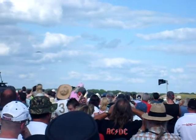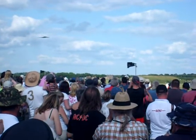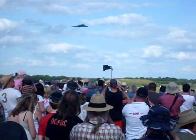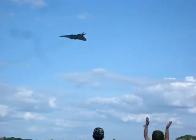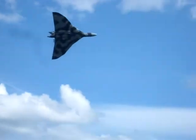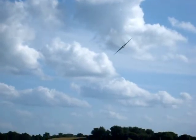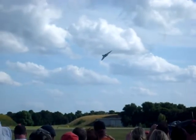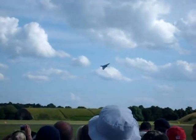She's coming by for the last time. So we'll see her come by at 300 feet, and then we'll see the coals poured on, and maybe we'll hear that famous Vulcan howl of the 4 Rolls-Royce Olympus engines. But here she is. She does exist. And isn't she just fantastic? I declare she might be coming back for another pass. Because that certainly wasn't full power.